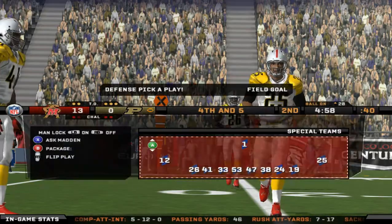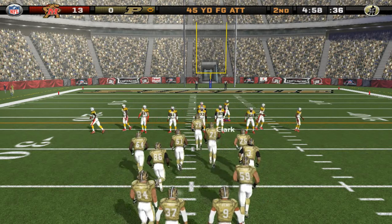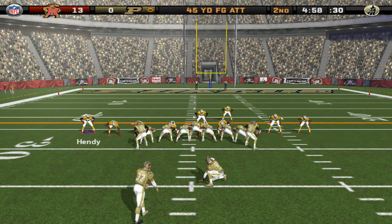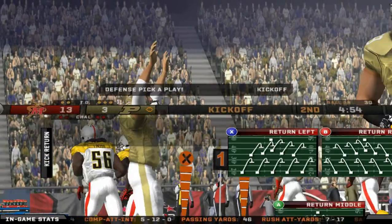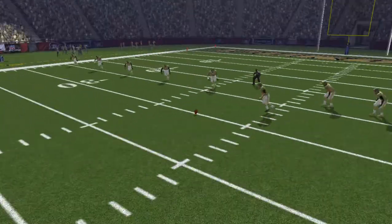Bush was his intended target. McDougal was there in coverage. This is a good special teams play. This is going to be about a 45-yard field goal attempt. It's good. They were able to pick up a few first downs there to give their kicker a chance, and he was able to do the rest to make it an effective drive.